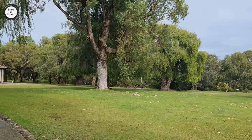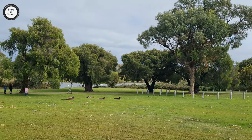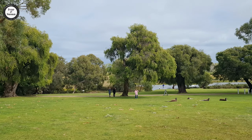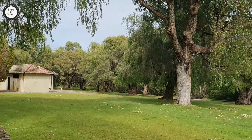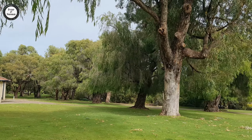As you can see in the distance over there on the right hand side, the lake's over there. We will take a walk around there and show you guys. There's also quite a few toilets we've noticed around here, and benches near the lake for a picnic, so you can have a picnic out here.